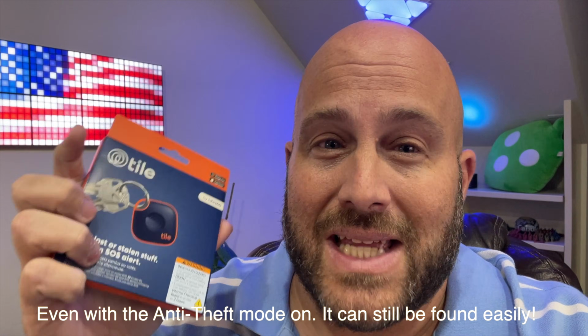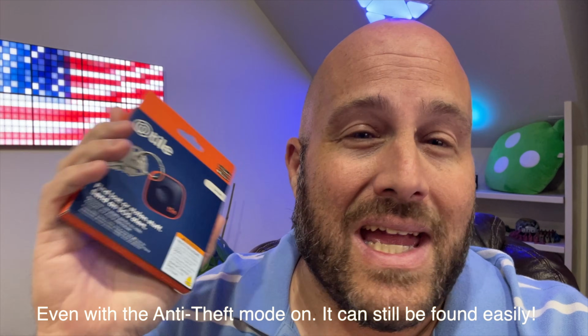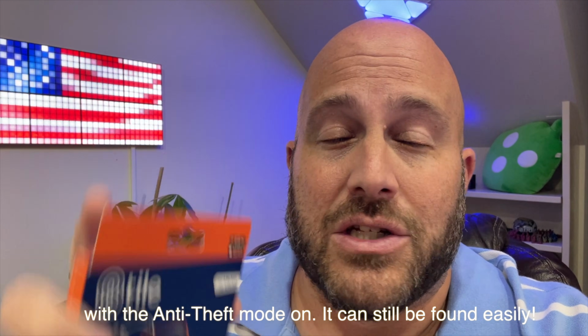Unfortunately, I cannot recommend any Bluetooth tracker whatsoever for stolen items. They are simply too easy to find. If a thief takes it and finds it, they know to throw it away. Plus, there are hundreds of apps out there that you can simply scan for Bluetooth trackers like this, and they are super easy to find. So you have less than, I would say, 1% chance of something like this helping you find your stolen items.